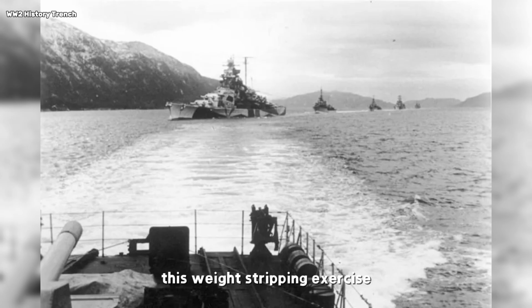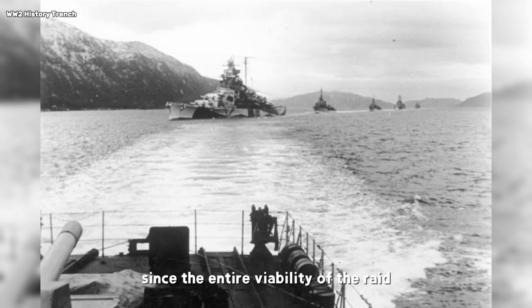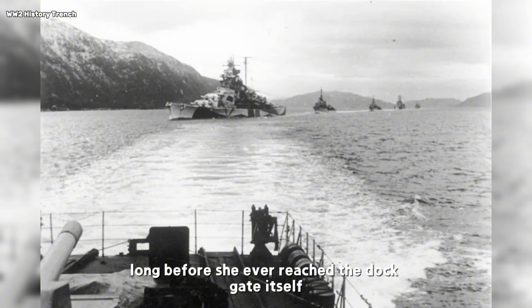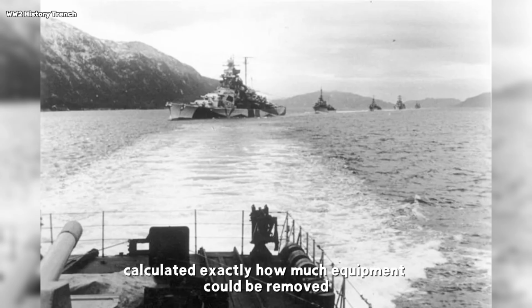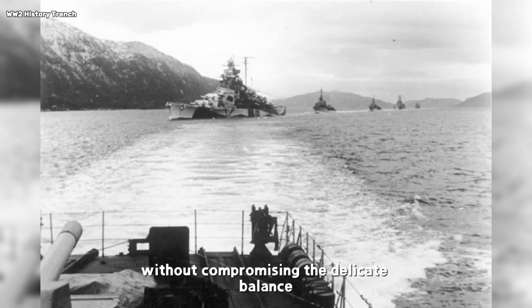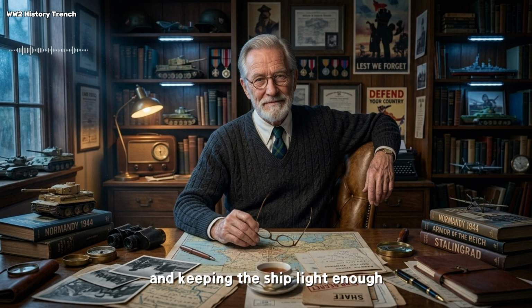This weight-stripping exercise was carried out with considerable precision, since the entire viability of the raid depended on Campbelltown drawing shallow enough water to cross sandbanks that would otherwise have grounded her long before she ever reached the dock gate itself. And naval architects involved in the refit calculated exactly how much equipment could be removed and where armor plating could be safely added in its place, without compromising the delicate balance between protecting the crew during the approach and keeping the ship light enough to actually complete the transit.